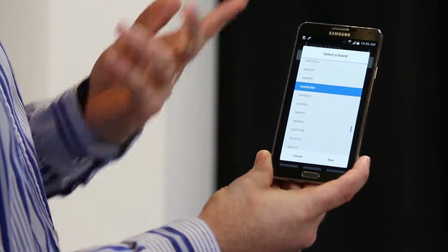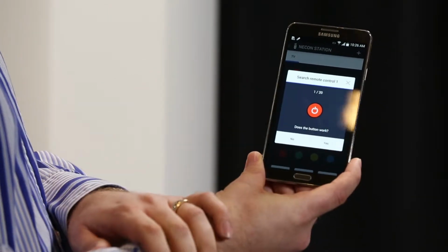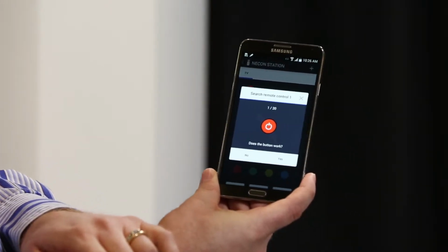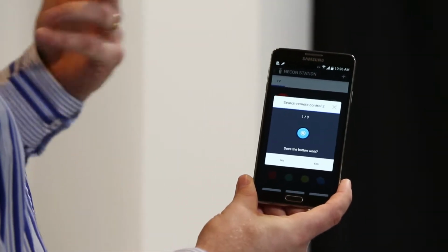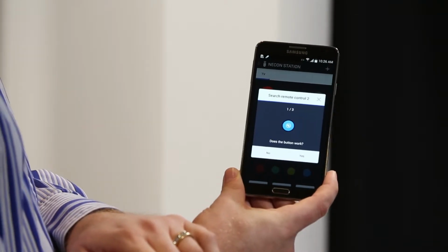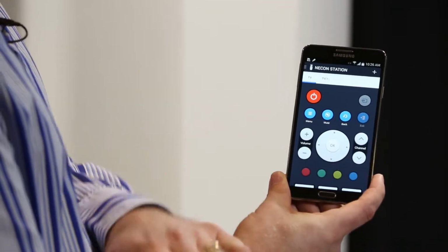You simply pick your brand of TV. In the showroom, we have a Samsung. I click Next. It prompts you to push the power button on the phone, and then it simply asks you if it worked or not. If that button works, you respond accordingly, yes. It will give you another prompt of hitting another button, which is the mute button. If that works, you click yes. A new remote has been added.